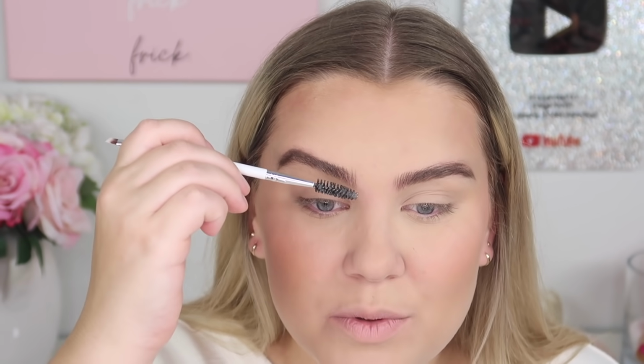So I can tell that I need to touch up with some brow pencil right here, but overall my brows are looking snatched. And I like to take this spoolie with a little bit of product and just flick upward and inward to add a little bit of that fluffy brow vibe just to that inner corner, because I do like the fluffy brow look, but it's a little bit of a subtle version. So yeah, you can totally customize it to yourself.